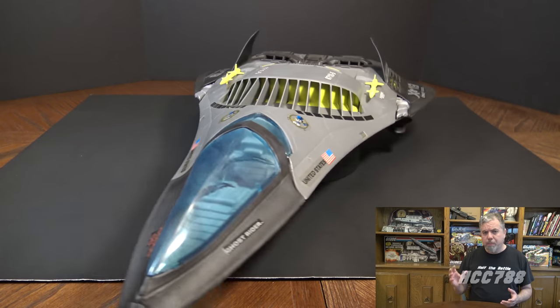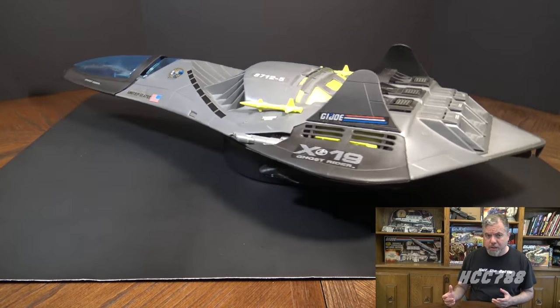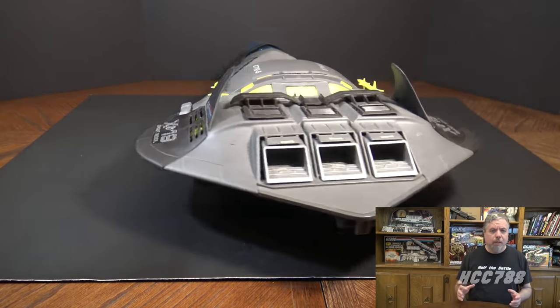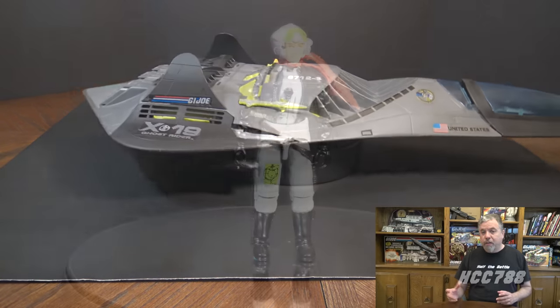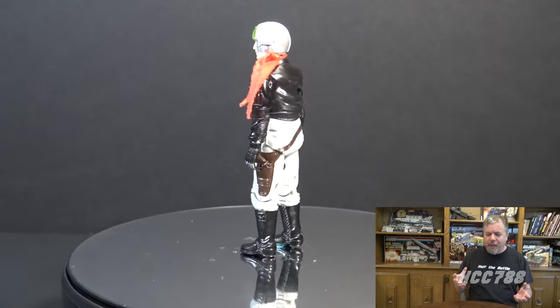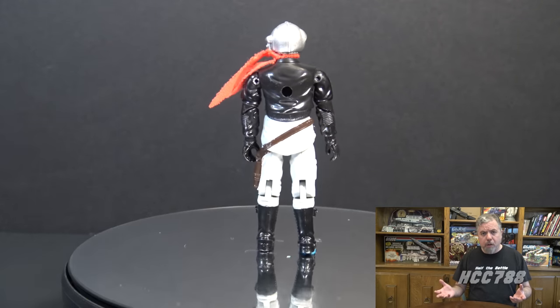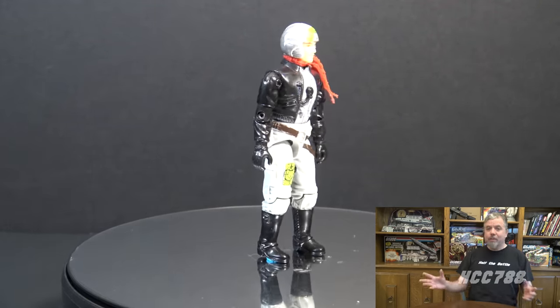Looking at the Phantom X-19 overall, it's a very nice looking vehicle, but it has a lot of problems. The plastic is very thin, which allows parts to fall off very easily. If you're used to the quality of the Skystriker and the Night Raven, the Phantom will feel shockingly flimsy. The Phantom has plenty of features. It looks great on display, but even gentle handling can cause a wing to fall off or the canopy to misalign.